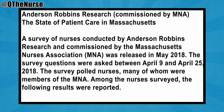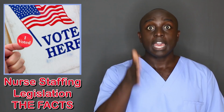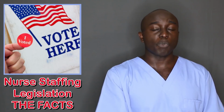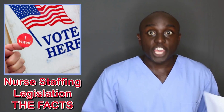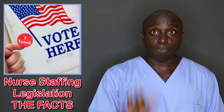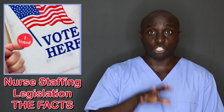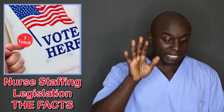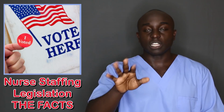The survey polled nurses, many of whom were members of the MNA. Among the nurses surveyed, the following results were reported. And it's important to know that the majority of the nurses that did the survey were part of the MNA, because they are the number one push for this bill to pass. So it is important to know that the majority of nurses that answered the survey came from the Massachusetts Nurses Association. With that being said, what were the results of the survey?